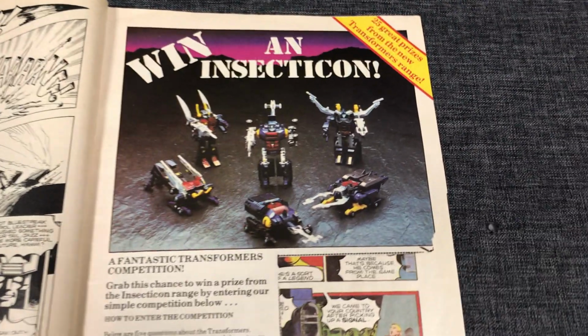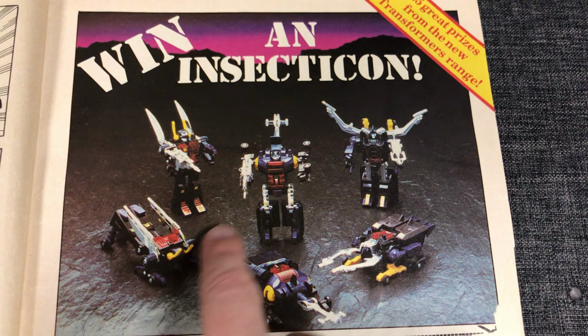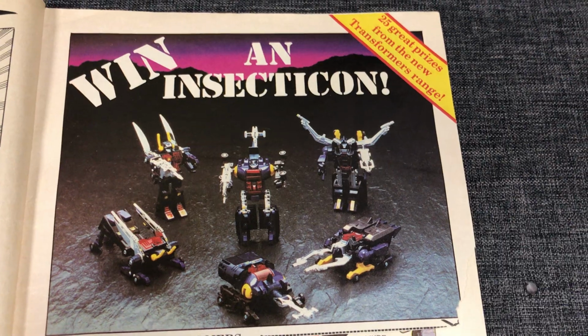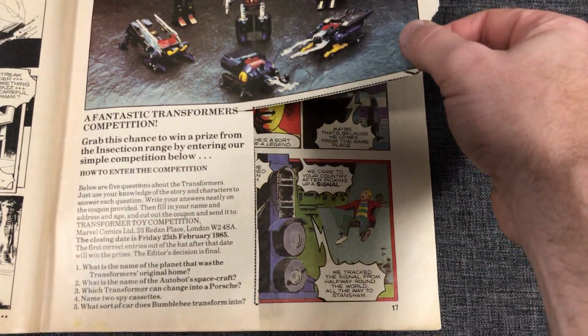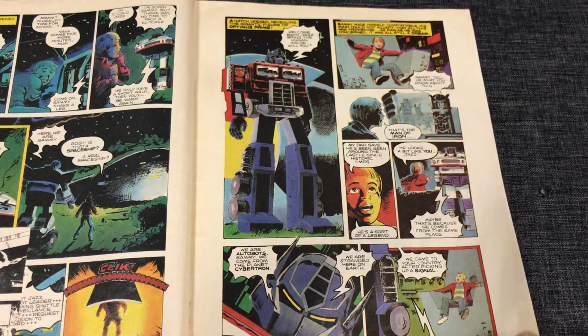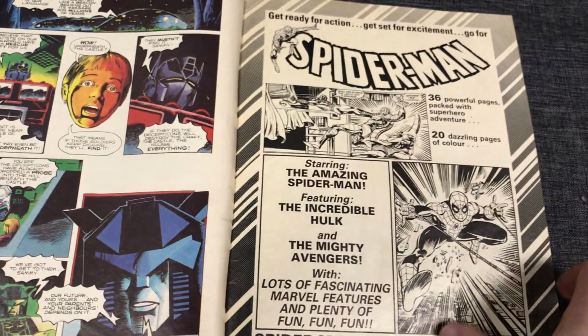We've got a competition here as well, running Decepticon. But if you see there, this is the pre-production one, so instead of them being yellow on their chest, this is red. This is a mistake they made on some of the product catalogues as well. So that's quite interesting. And the owner of this comic previously did definitely want to win one, and they cut it out. But like I said, fear not, we've got another book so we can make sure we don't miss any of the story. And as I say, that's it. It ends there. So that's really all this comic is.